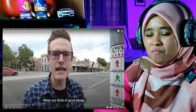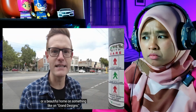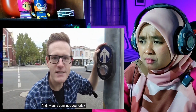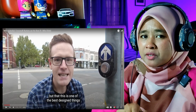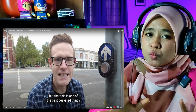When you think of good design, you might think of your favourite fashion designer or a beautiful home on something like Grand Designs. What you probably don't think of is something like this. And I want to convince you today that Australia has designed not only the best pedestrian crossing button in the world, but the best in the world.